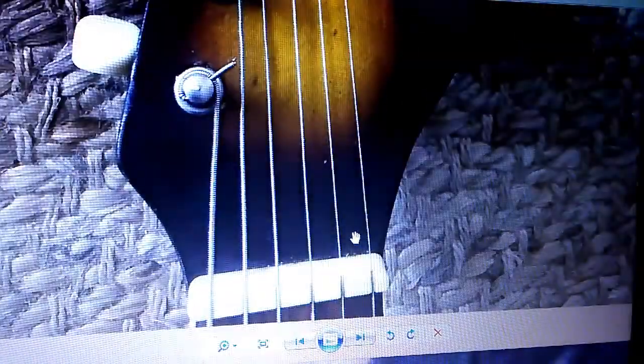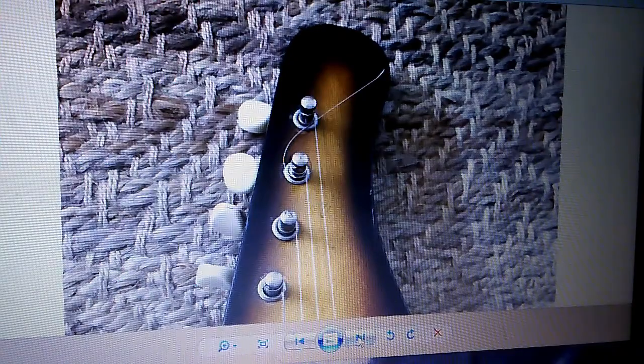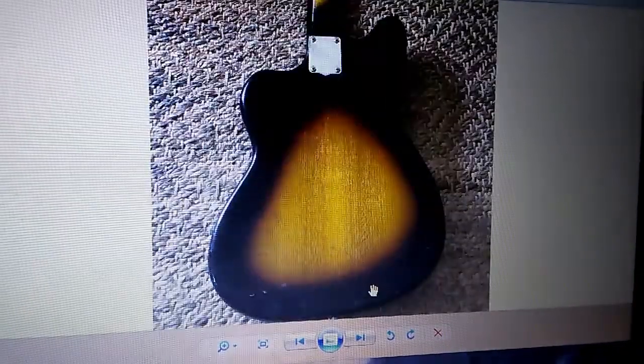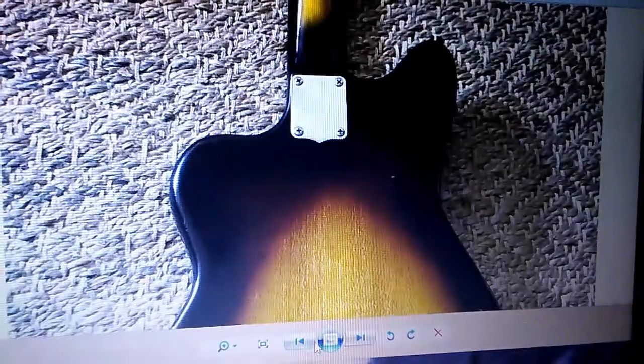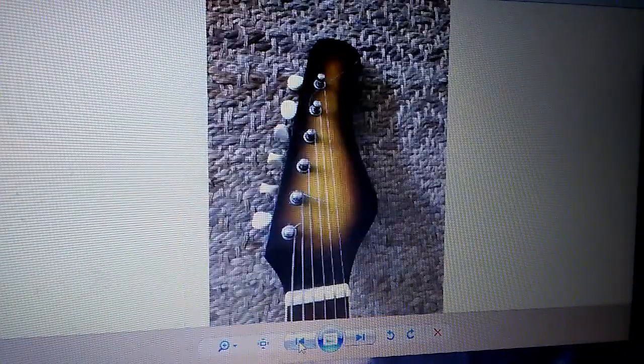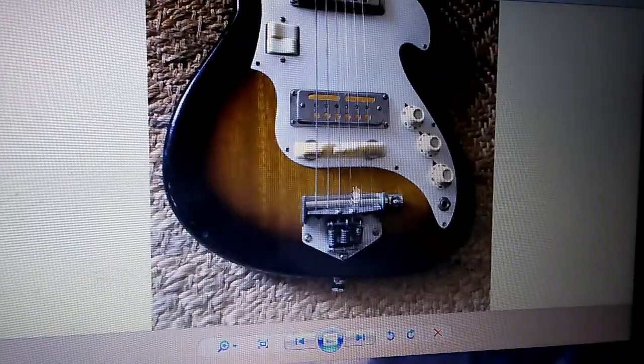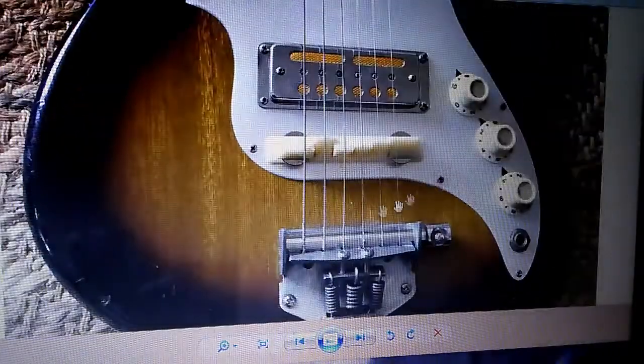See that? Luckily, these are just regular old push-in bushings, not the plastic ones on this particular model. You can see the back. It's got the same exact neck plate that we have. Everything's exactly the same on this model. So I got the tuners original to this guitar, the wiring harness, and the knobs and the pointers.